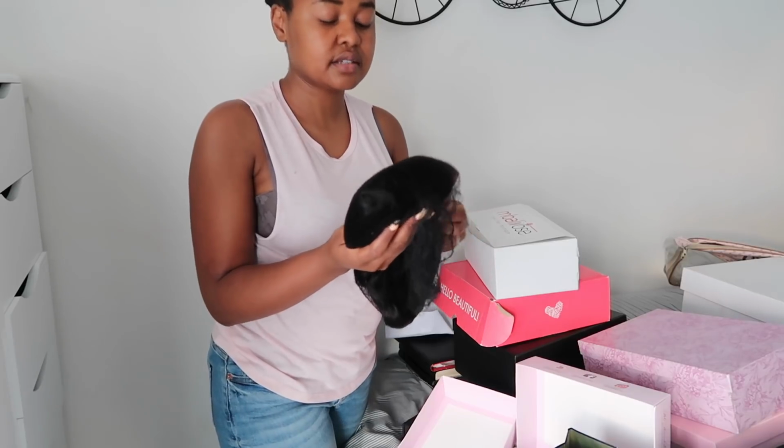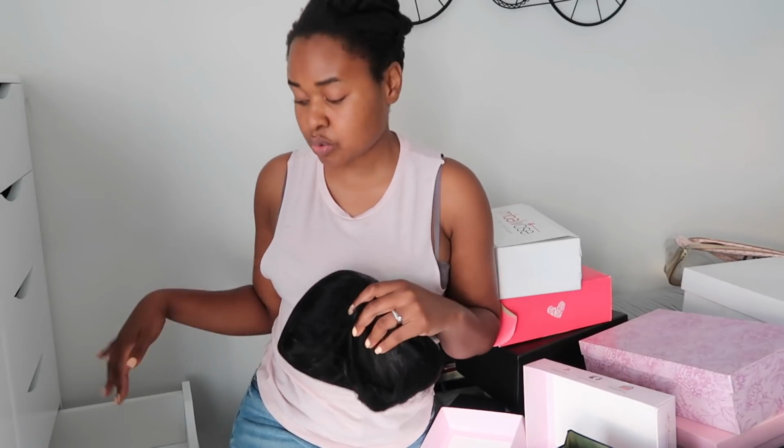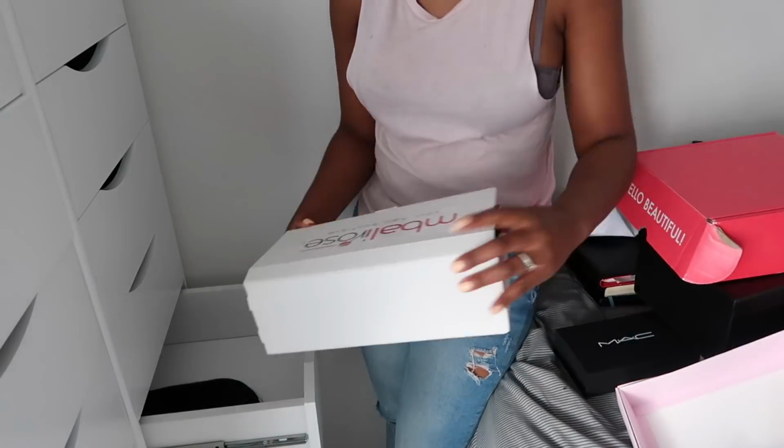The good thing is that it still has its net, so I'm gonna pack the hair in the cupboards in its net. Because I don't wear wigs that often, the ones that I wear a lot are actually in my bedroom. I think I'm fine with just storing them in here, and then when I want to use them, I'll just wash them if need be or deep condition them and then use them.